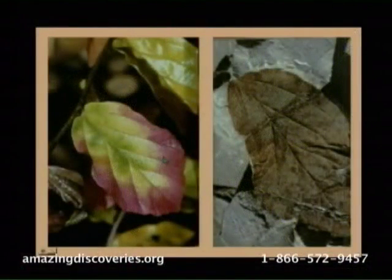Now, this is an interesting fossil. This is Persian ironwood. There's the present-day leaf. There's a fossil. And this one occurs in the upper layers in, for example, Europe, where it doesn't grow today because it's too cold.